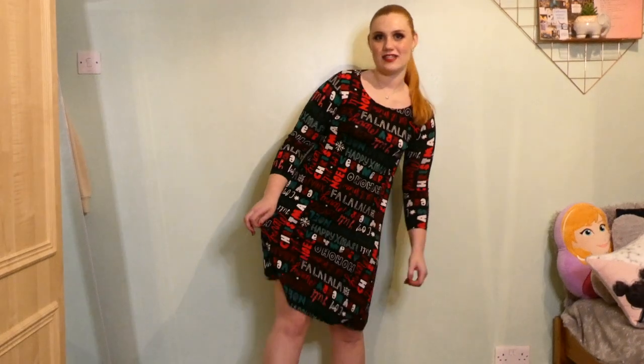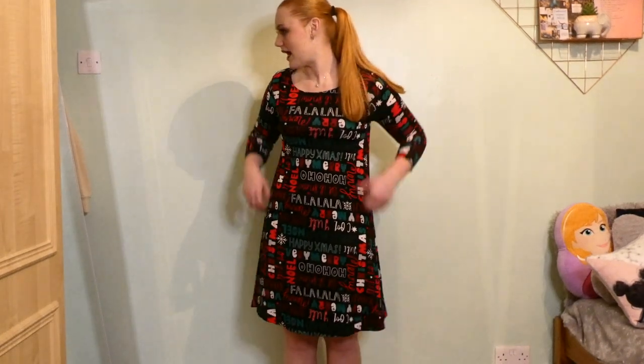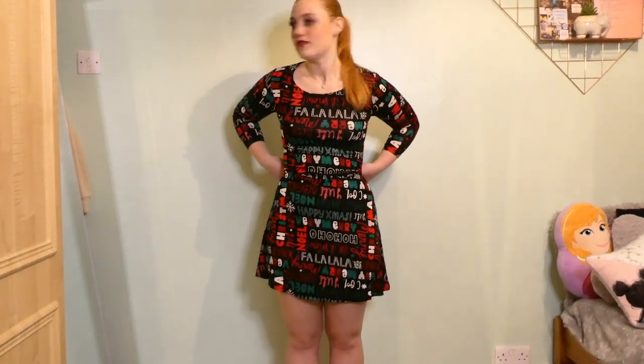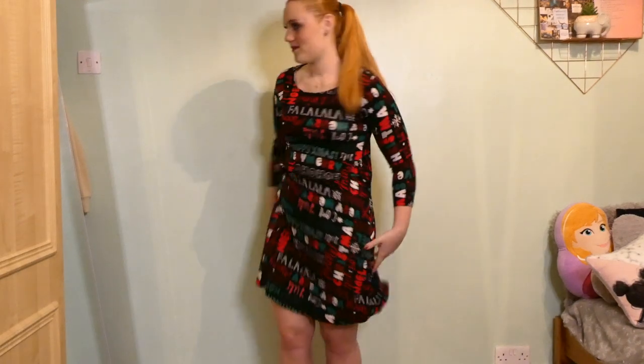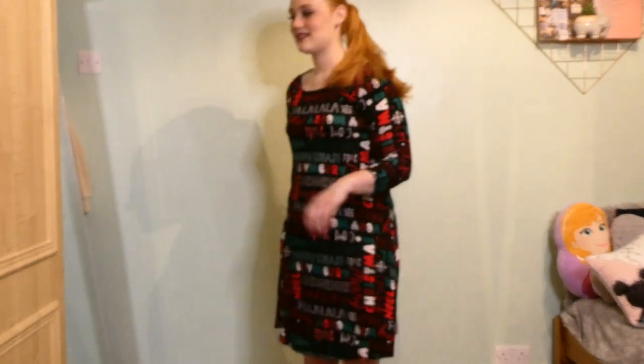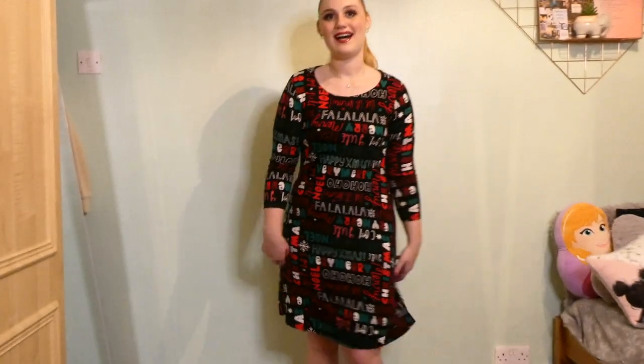And it's a skater dress. It's a little bit on the long side, but I do like it. And I feel like you could, if needs be, grab a belt or something and just put it to where you want it to be. But I love the colours and I love everything about it other than that. It's very Christmassy and very lovely and I just love it. It's so festive and that's what we need right now.